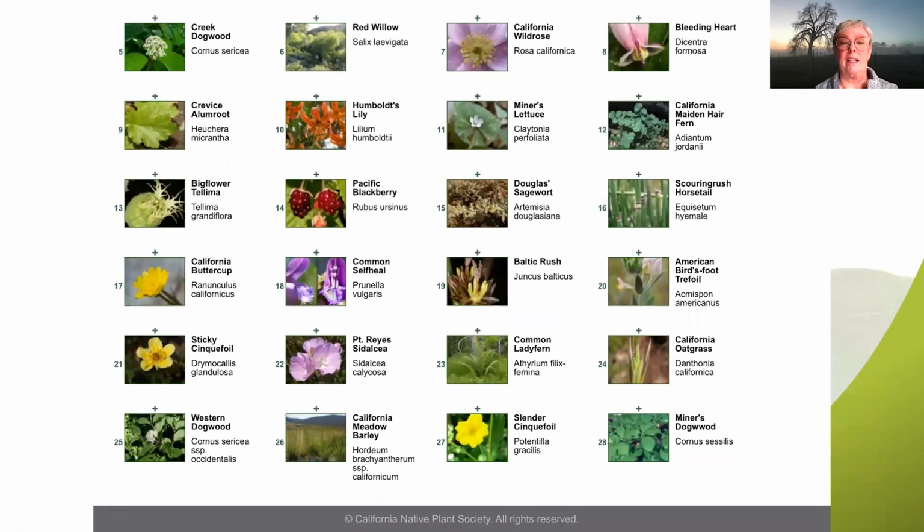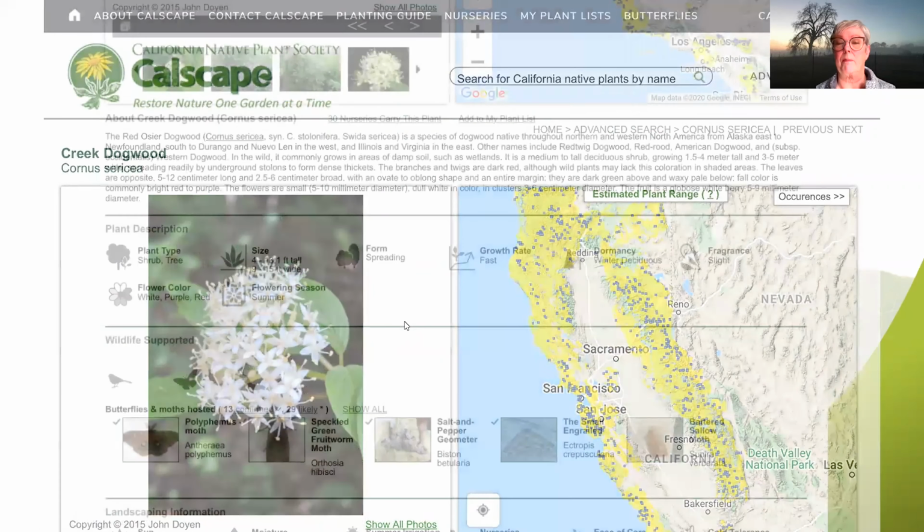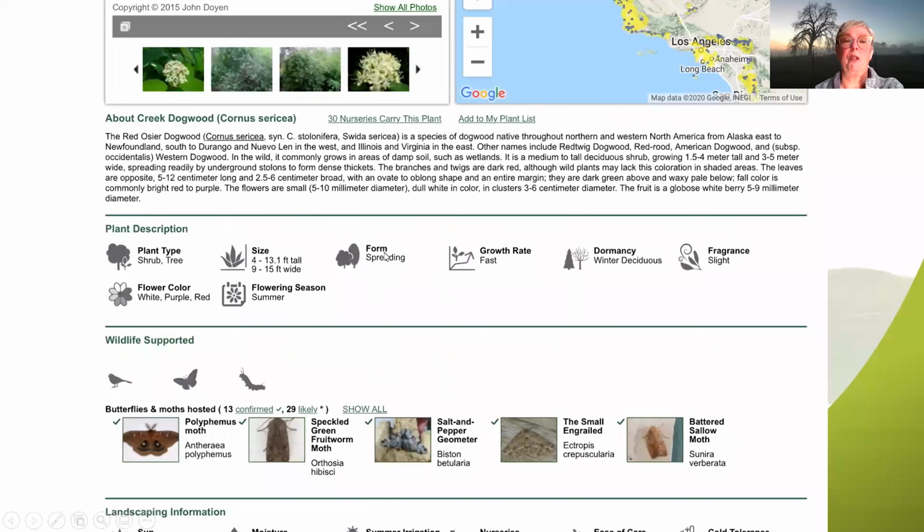Then you can click on each one of these options and it will tell you a lot more about it. It'll show you pictures of the plants. It'll show you a map of where it's native. Then when you scroll down even further, it tells you about the sizes, the dormancy, flower color, when it blooms. And it also shows you in detail the wildlife it supports, in particular the insects.